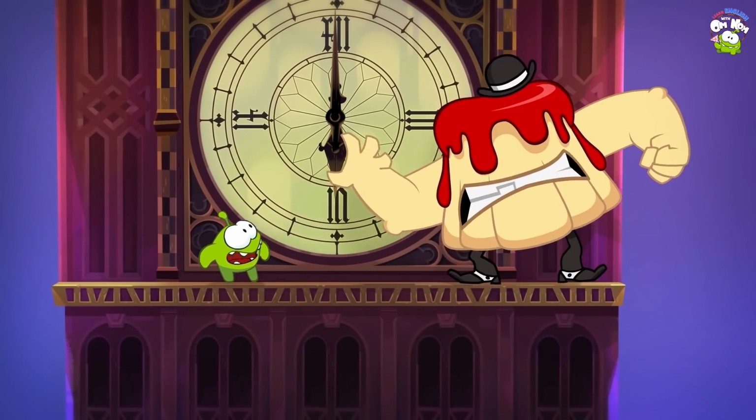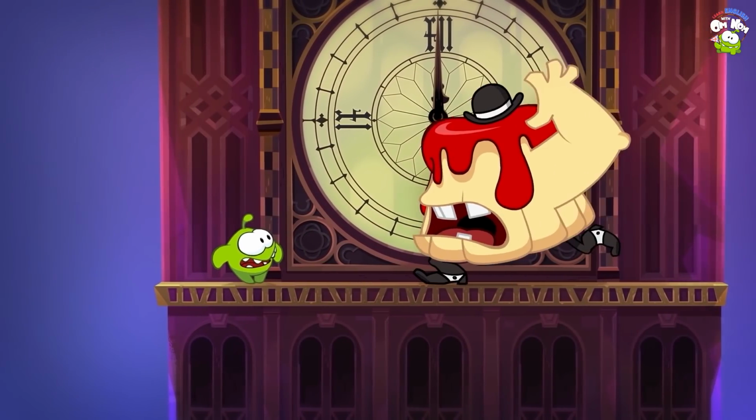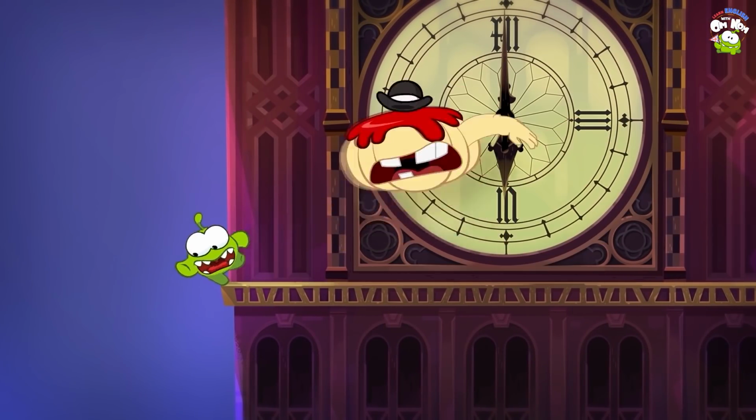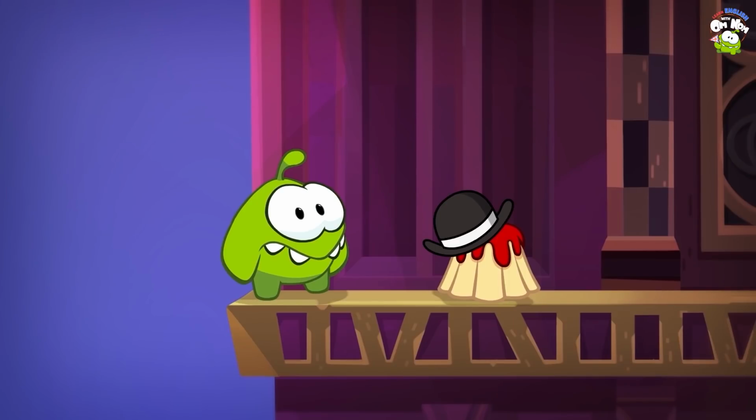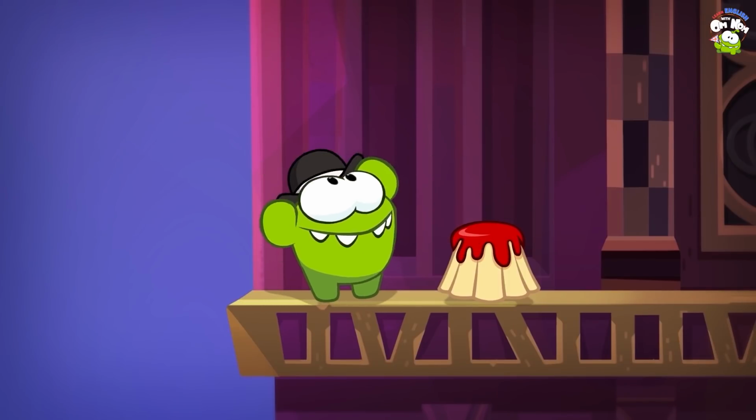Watch out, Om Nom! Jellyman's coming to get you! But look! He's shrinking again! I think that hat's the perfect size for you, Om Nom. Yes, I guess you got your pudding after all.